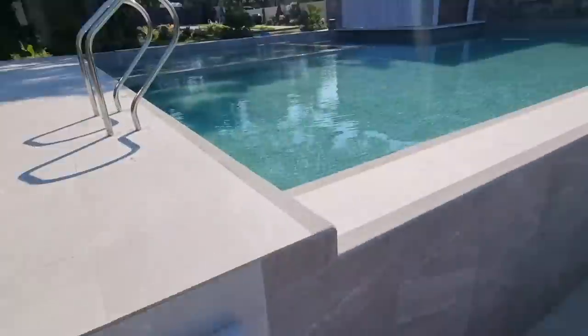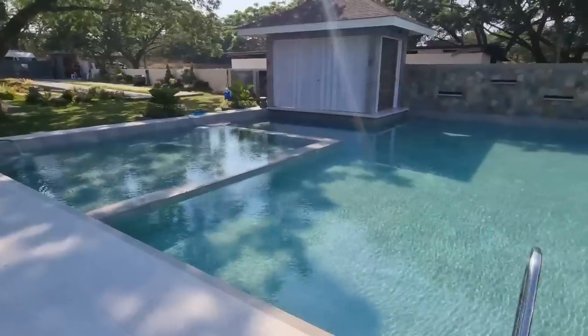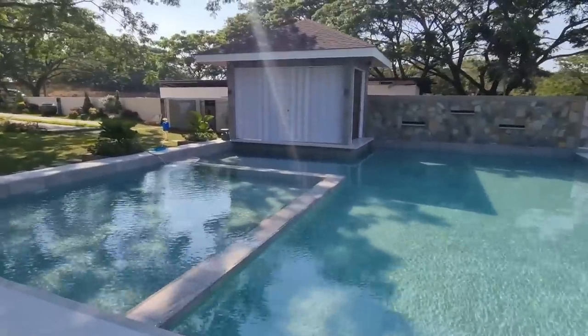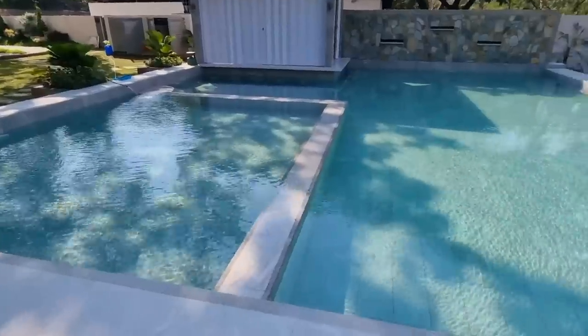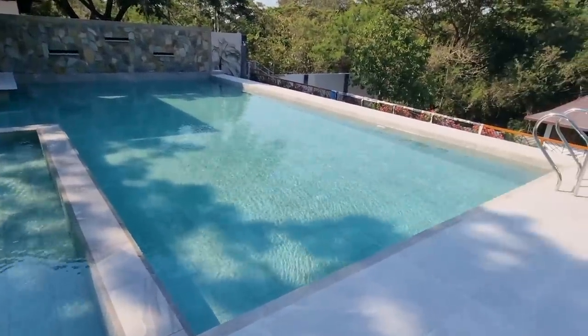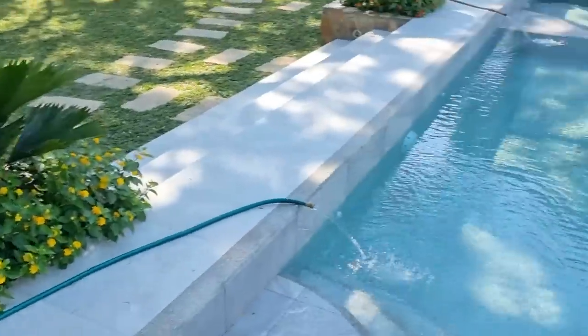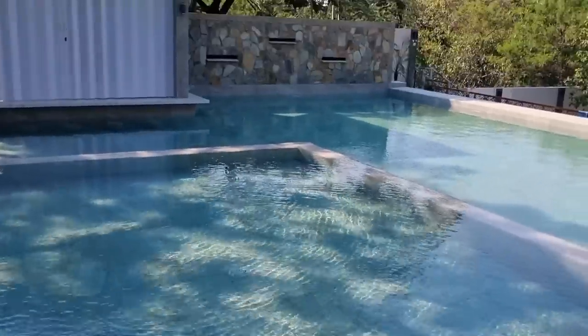Beautiful. But oh my gosh, guys, I can't get over this. Should we swim today? Oh my, it's perfect. It looks gorgeous, like the color of blue. It's like an aqua. Wow. You happy? RJ is so happy. I'm happy too. Oh my goodness.